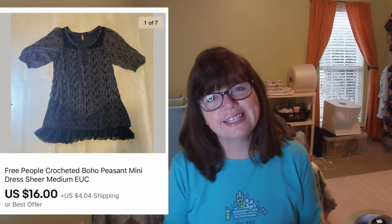This Free People crocheted tunic I thought was so special. It was just different than a lot of the Free People stuff that I pick up. This definitely had that peasant-y vibe, but I think the crochet detail just made it stand out a little bit more, and I was surprised, to be honest with you, that it didn't move a little faster. We've had it listed for about 3 months. We picked it up at a yard sale for only $2, and we sent it to its new home for $16.